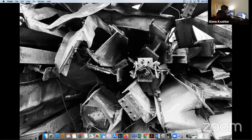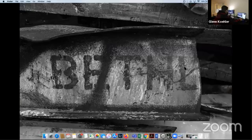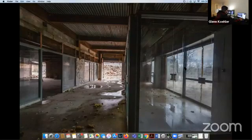Some more shots of the beams outside. Another one stamped with Bethlehem. Again, these are the escalators that would take you up to the first floor of the tower. And again, these are down below near that barber shop and gift shop area. So you can see all those really thick window panes and doors.